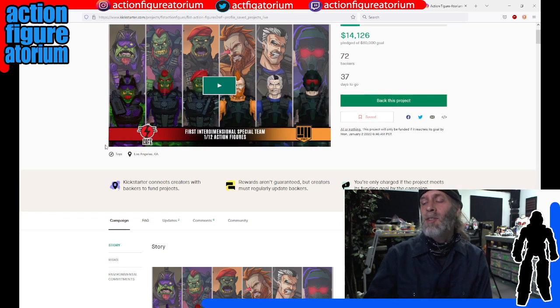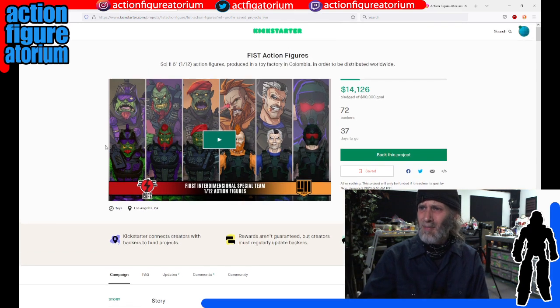Also, change a little bit of the backstory, whatever it is. There's no way that these orcs in space are called Safe. That's a stupid name for them. They should be called Fist, right? Because that's an orc thing, Fist, right?